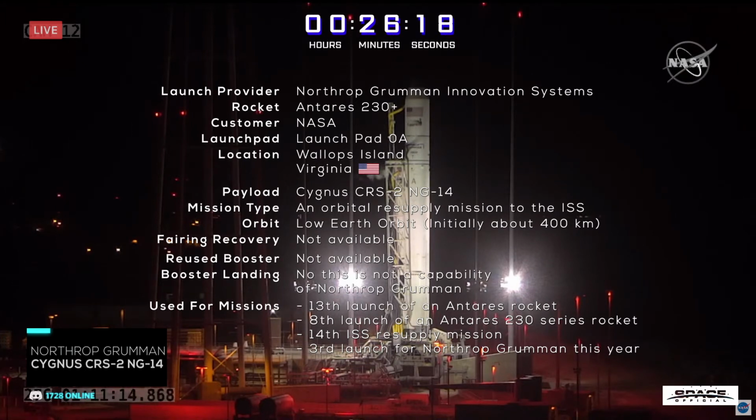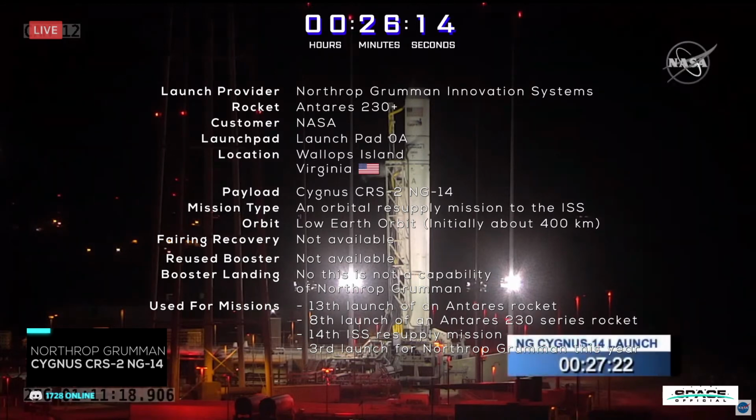That crew will be launching on a 25-hour trajectory from Launch Pad 39A at the Kennedy Space Center to reach the International Space Station in the early morning hours of November 1st.